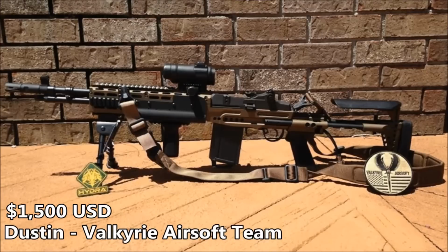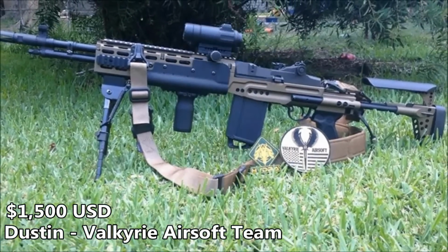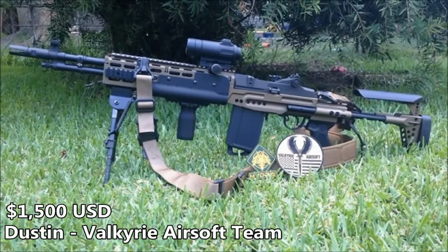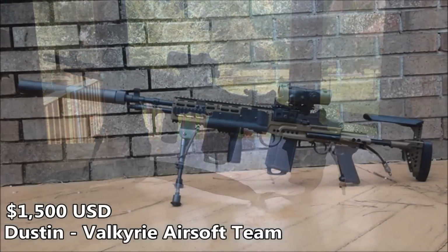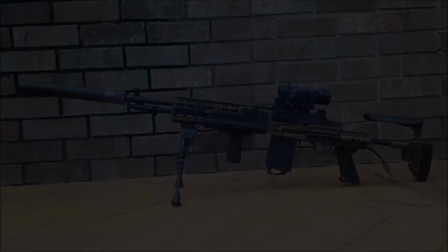Now from Battlefield to the Navy SEALs, Dustin thinks the M14 is iconic, and he tried to make his as realistic as he could by even following the same trademarks and brands that the real EBR is normally graced with. And I can say that I'm an M14 fan, as I own two myself. And thanks to the adjustability of the Hydra, Dustin can go to the legal max of FPS so he can make sure that his opponents call those long-range hits.